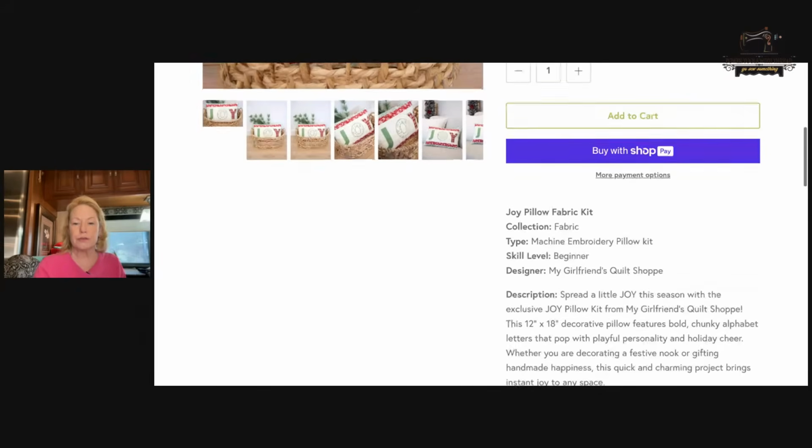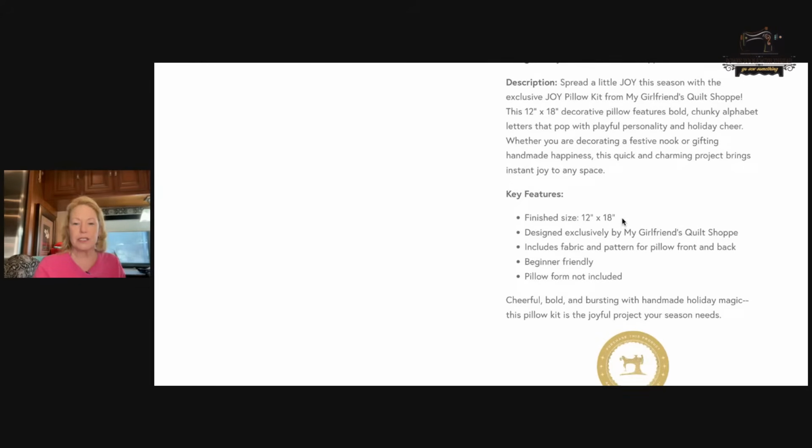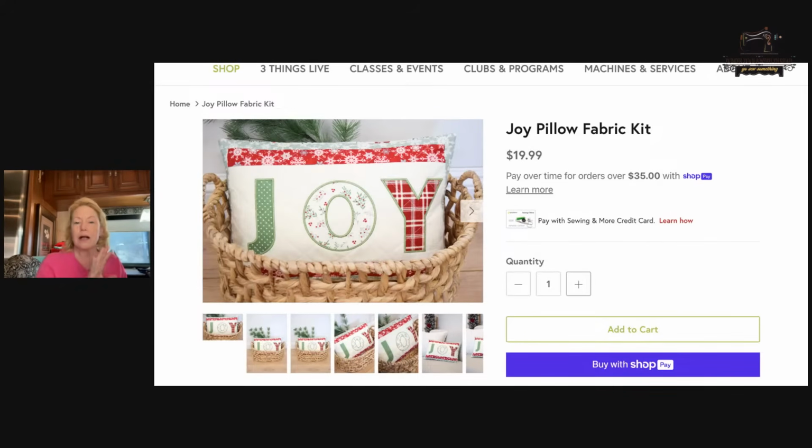It's a 12 by 18 finished size. It's designed by my girlfriend's quilt shop. It includes the fabric and pattern for the pillow front and back. It's beginner friendly. The pillow form is not included. If you don't want to make it into a pillow, it would be an adorable little decoration just to lay out on a table, okay? Or frame it, put it on the wall.